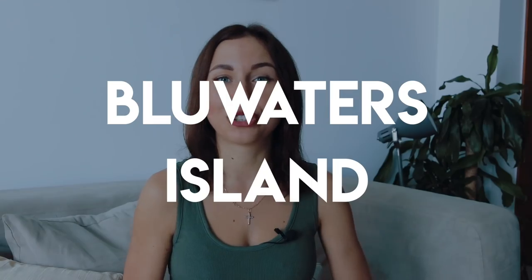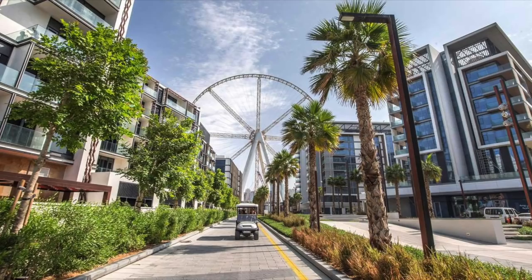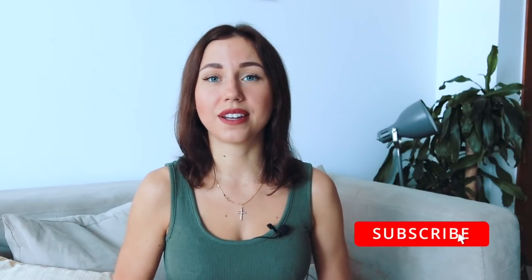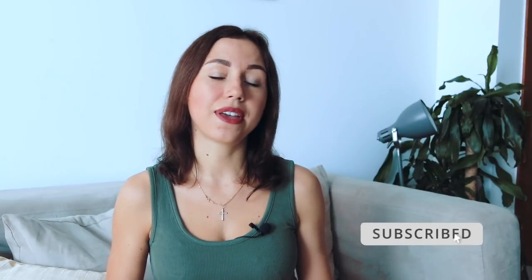The next place I highly recommend you to visit is Blue Waters Island. I think you've heard about the largest Ferris wheel in the world, in Dubai. So it's built on that island. At the moment it's not working, so you cannot use it, but once it starts operating, it will attract so many visitors to that place. This island consists of different areas, leisure, retail, residential, they have hotels, beach clubs there.